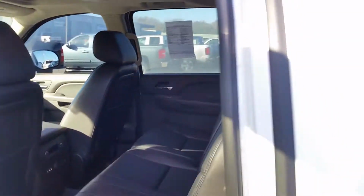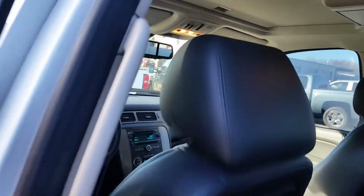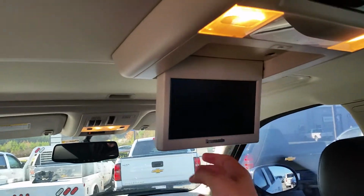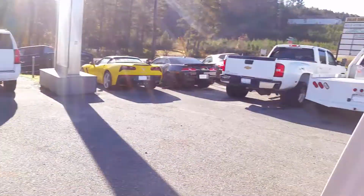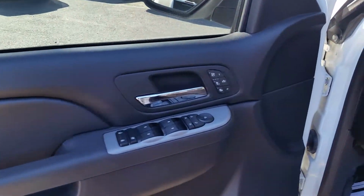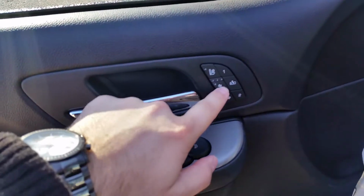There's your nice interior. Already got your all-weather mats down there. Got your sliding black back glass window. What's really cool, you're right, with these LTZs, they're loaded up, man. Got your DVD player in the back. Got your cooled seats and then your heated seats as well.